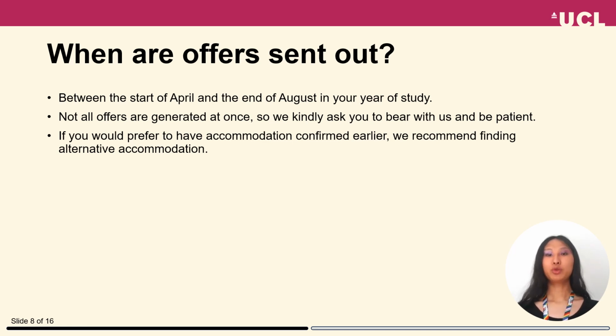Offers are sent out between the start of April and the end of August in your year of study. Not all offers are generated at once, so we kindly ask you to bear with us and be patient. If you would prefer to have accommodation confirmed earlier, we recommend finding alternative accommodation.